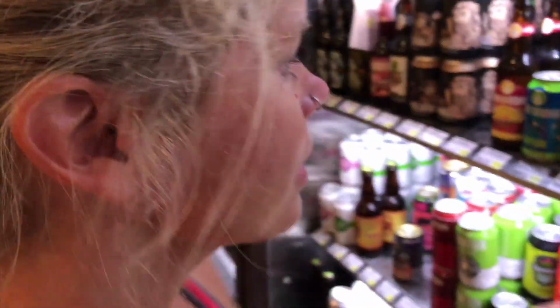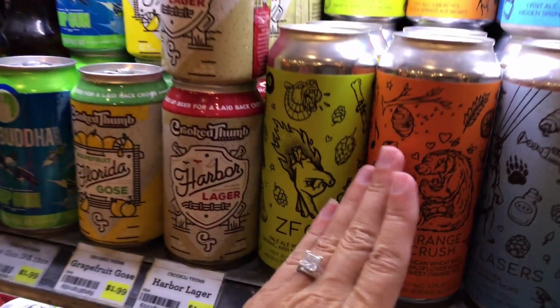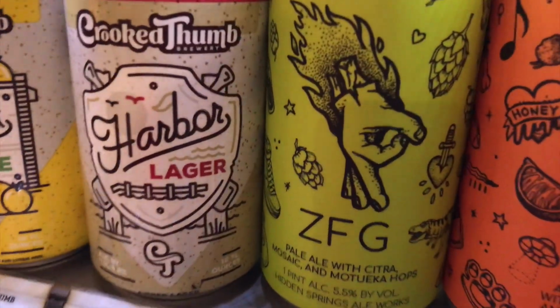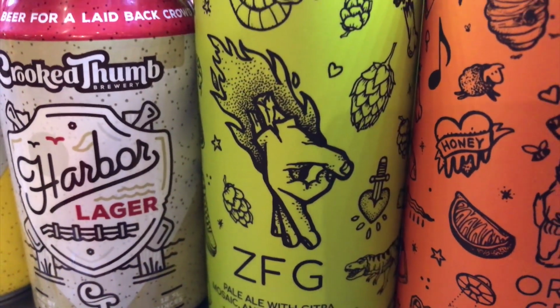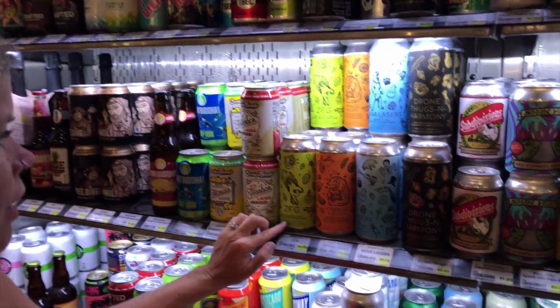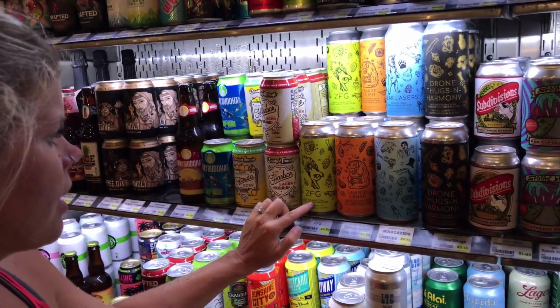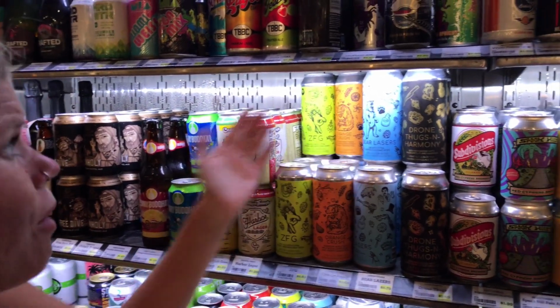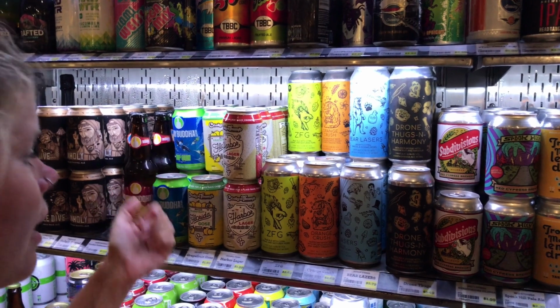What do I want to do? Do I want to go with... Pressure's on. I know, it's like I had this one last night for the very first time, and it was my favorite. But I didn't know there were also these other kinds of IPAs. Look at that. How many people did I get with that? Yeah, when you've got this much beer selection. Mosaic and Motueka hops, Citra, Simcoe. I don't know what those are. I just know I like them.